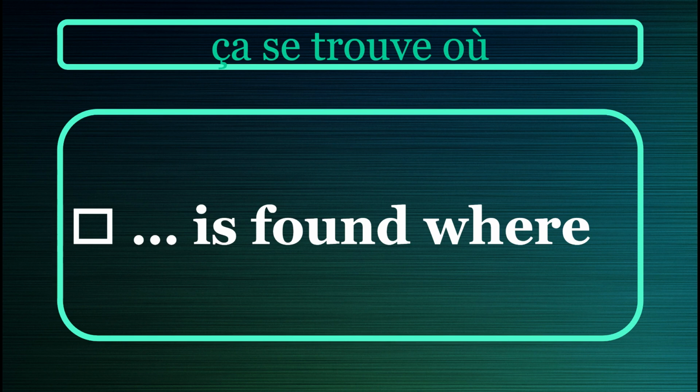Ça se trouve où? We can also put our item at the end. Ça se trouve où? Les pâtes. Where is the pasta found? Or the pasta is found where? Okay, ça se trouve où? I say it and then you say it and we're going to move on and we are almost done with our video for today. Ça se trouve où? Now your turn.